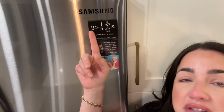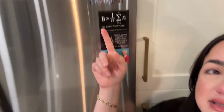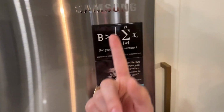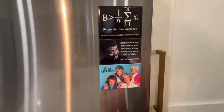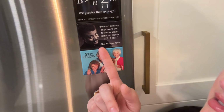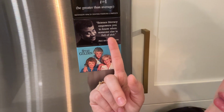I don't quite know this formula. I think it's made up because it says in parentheses, B greater than average. And it's a B greater than, and then I don't know what the 1/n and all this other stuff means, but it's be greater than average. I like the message. And then I have Neil deGrasse Tyson. Science literacy empowers you to know when someone else is full of shh. And stay golden. Love those golden girls.